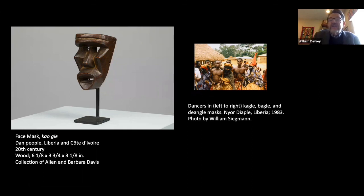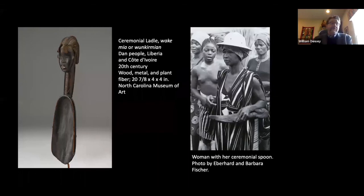On the right-hand side is a photograph taken by a former curator from the Brooklyn Museum who's now passed away, but he was a friend of Alan Davis, Bill Sigmund. He took this photograph that shows a number of the masquerades used. Alan also acquired a number of miniature masks of these and others from George Harley. I don't have time to talk about those, but they function as a symbol of the use and help of these masks for health and other things. And although the masks are worn by men, it's interesting that the miniature ones can be owned by men or women. Another of Alan's very favorite masks are these spoons.